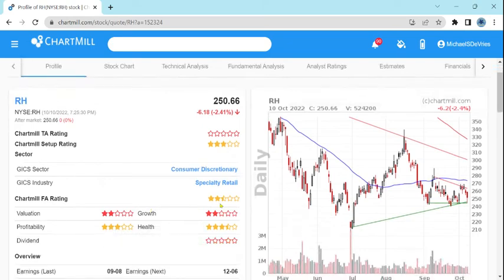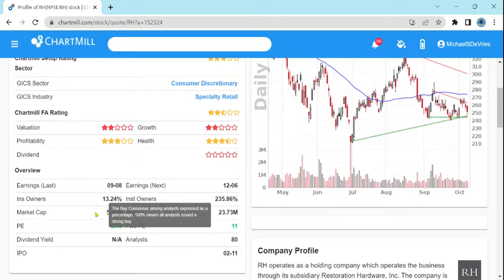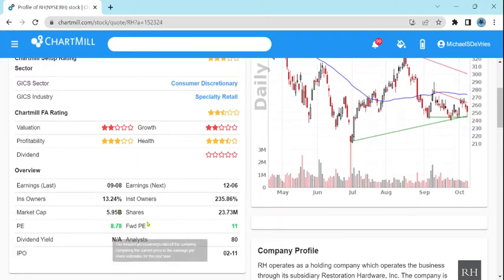We see the fundamental analysis overall is about 2.5 out of 5. Valuation is a little below average, 2 out of 5. Profitability a little above, 3 out of 5. Growth below average, 2 out of 5. And health a little above average, 3.5 out of 5. And it apparently does not pay a dividend. We can see institutional ownership about 13%, market cap almost 6 billion, PE pretty low, about 8. Forward PE is only 11, with 23 million shares outstanding.